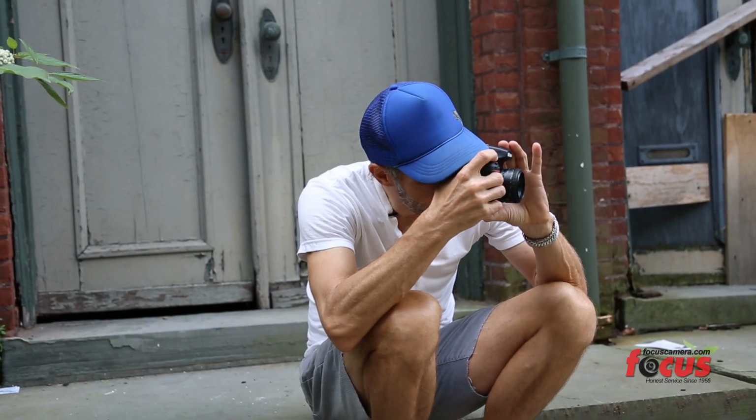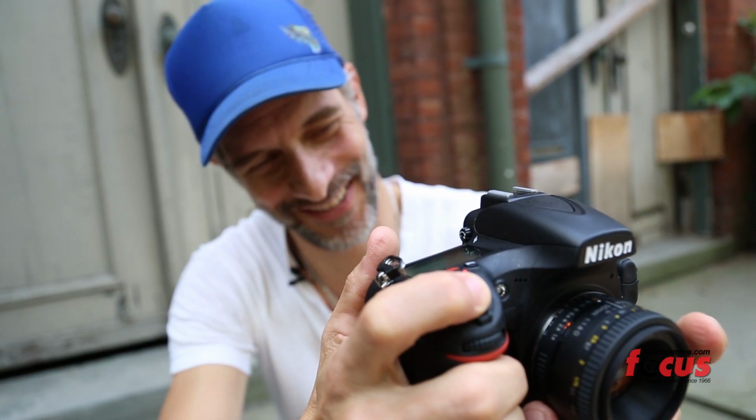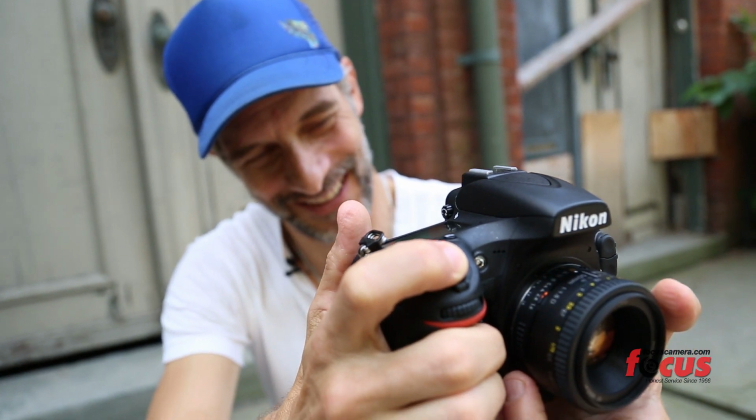So this camera is definitely geared towards the professional, but I'd like to say that it's also incredibly capable and comfortable for a high professional amateur. Overall, I love it. I think that it's a phenomenal camera, and I would certainly anticipate using one. It's a professional's camera available to everybody.